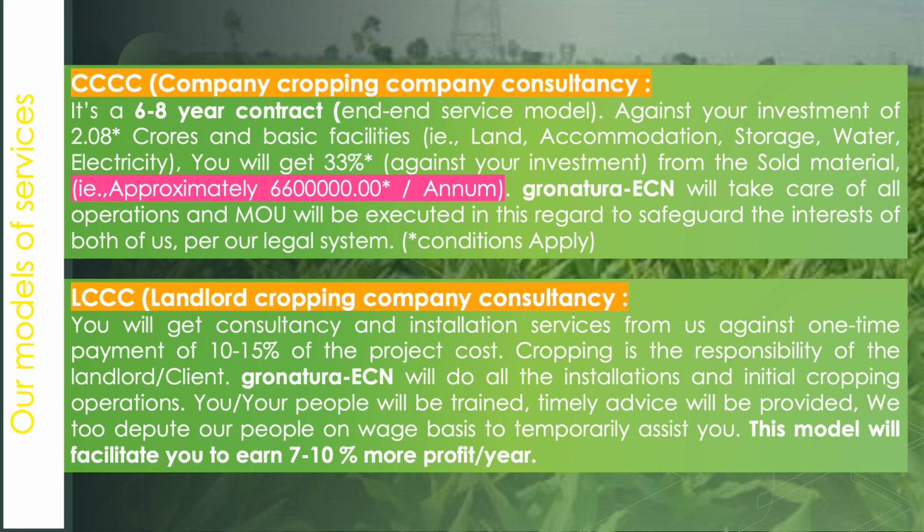The Company Cropping Company Consultancy (CCCC) is a fixed duration end-to-end service model. Here you need to do an investment of 2 crore 8 lakh 40,000 rupees. From the day first of our MOU execution to the last day of our contract, Gronatura ACN take care of all the operations including marketing. You will get 33% of profit on your investment, that is 66 lakh rupees every year till the end of 6th year.